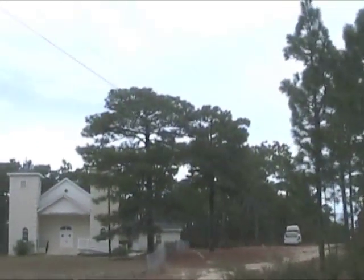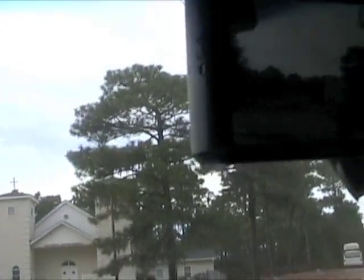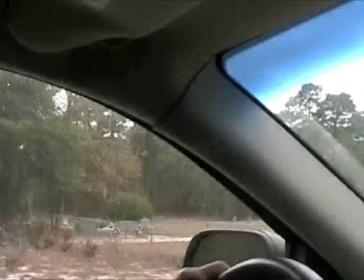Blue Bethel Baptist Church. These graves right here to the left, a couple of them drowned in that. I was wondering about that. My God. A few years back. Gosh. Robinson's.